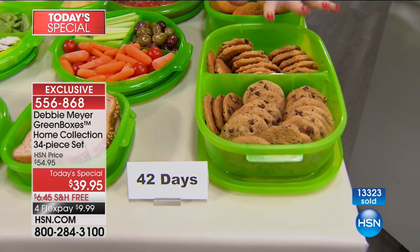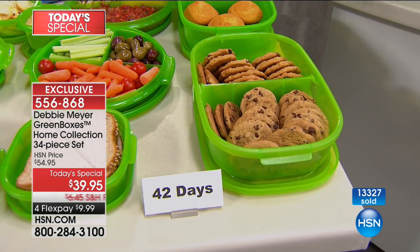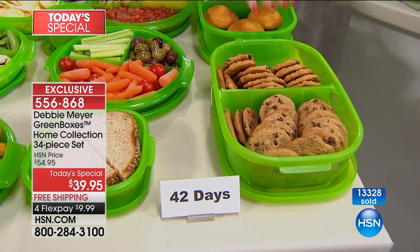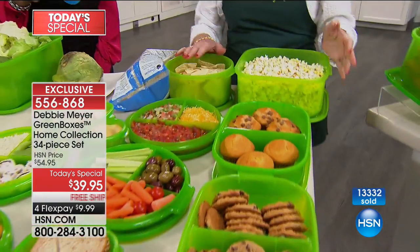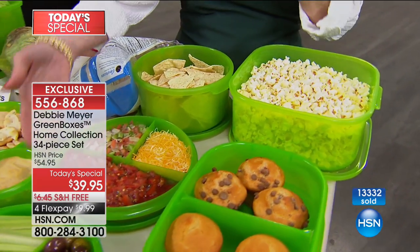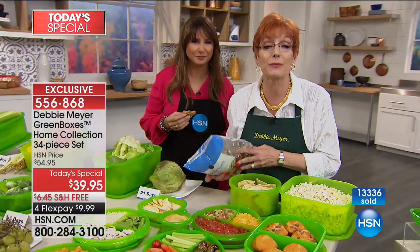Independent laboratory testing said baked goods did not lose taste, texture, aroma, all the things we love about baked goods, as long as they're in my green boxes. Remove original packaging. So here's popcorn, here's chips, here's crackers, there's hummus. I've got another whole table yet to show you, but I want to give you a little bit of science before we do that.